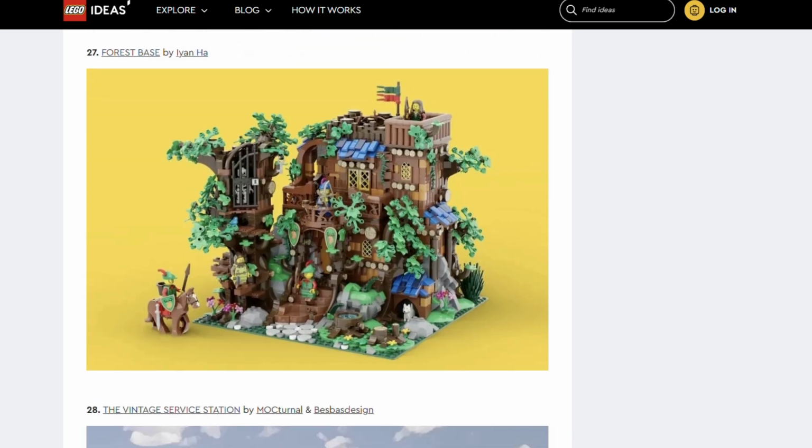Next, we've got Forest Space by Iron Ha. This is inspired by the Forestman sub-theme of Lego Castle. It features a wooden-looking structure covered in forest details. The inside is decorated in keeping with the theme. It looks great and would look fantastic beside Lion Knight's castle.